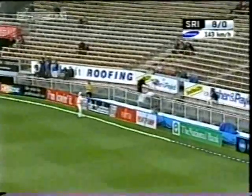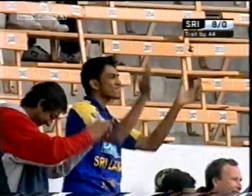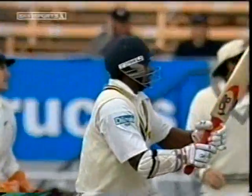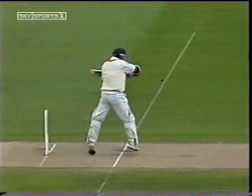That's a cut shot for 6. That's Sanath Jayasuriya's trademark. An absolute trademark Sanath Jayasuriya shot. That's a beautiful shot there, Sanath Jayasuriya. That man's placed back on the boundary just for that shot, but it's a very small boundary here, and that went sailing over his head.